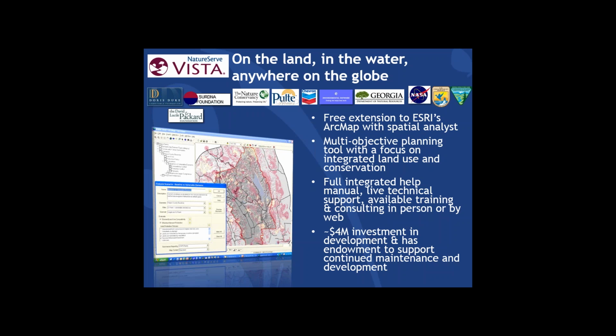It's, as Patrick said, a free extension to the Esri ArcMap software, and it includes fully integrated help as well as a user manual and live technical support and training if needed. A lot of this is due to the endowment that has been set up. So the tool was first released a little over 10 years ago, and since that time has continued to undergo maintenance to fix issues that have come up, as well as to add features and functionality that were identified as improving the tool.